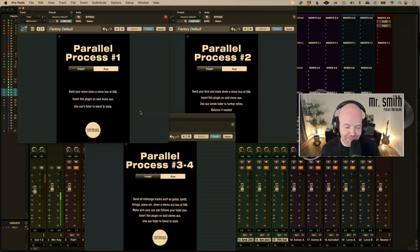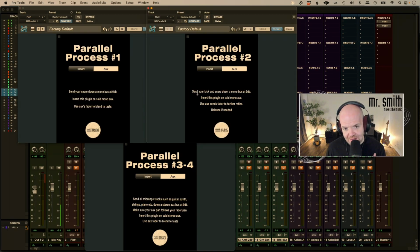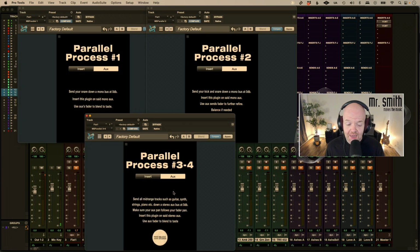Parallel Process 1 is for the snare. It's a really great boosh. If you're looking to add some body and thickness to a snare, it's great. The second one is recommended for kick and snare, but I mean, use these wherever you want, really. It adds a lot of nice clarity, really makes them stand out in a mix in a really clean way. And then you've got one for an instrument bus: guitar, synth, strings, piano. But again, try these all out wherever you want to try them out. They sound really great, and I think they're really unique.